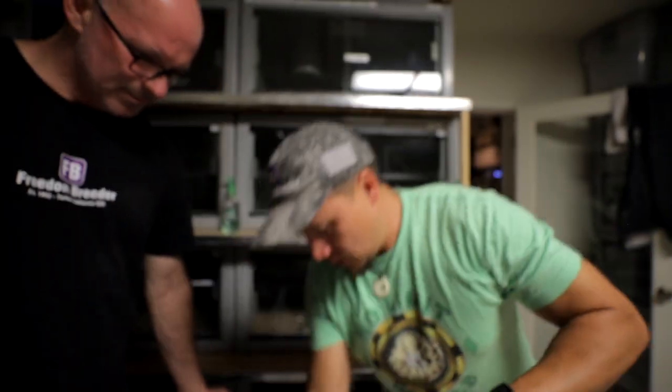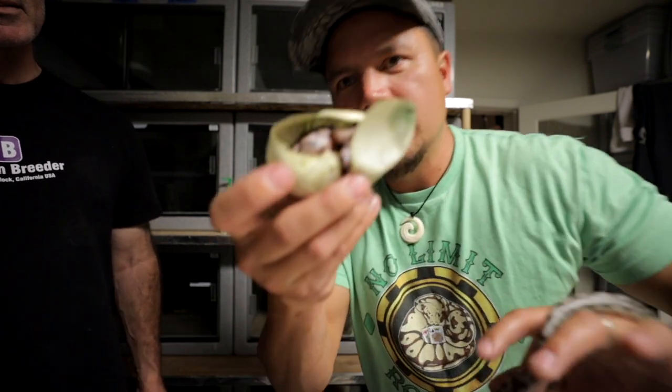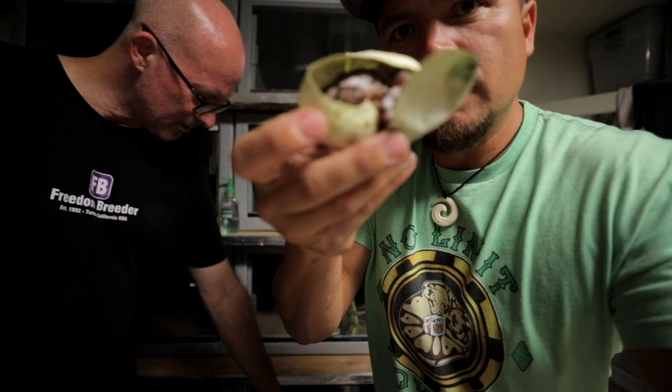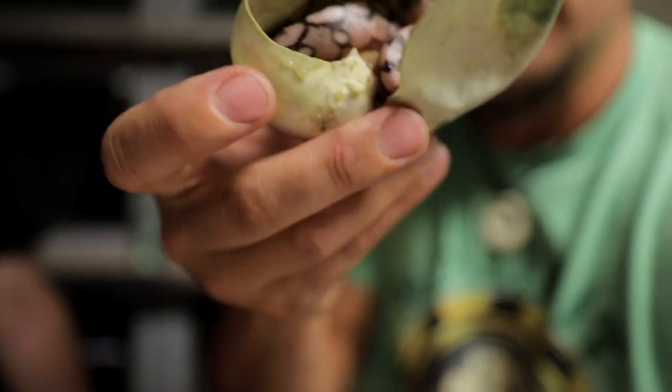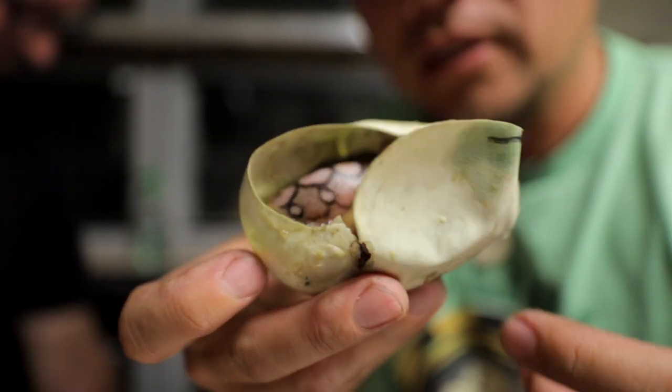Also, I forgot to show the one that's still in the egg, because that's kind of cool. Yeah, there's one that's still in the egg. Still has egg yolk attached to it. Focus, camera. What do we pay you for? To focus on the snake and the egg.